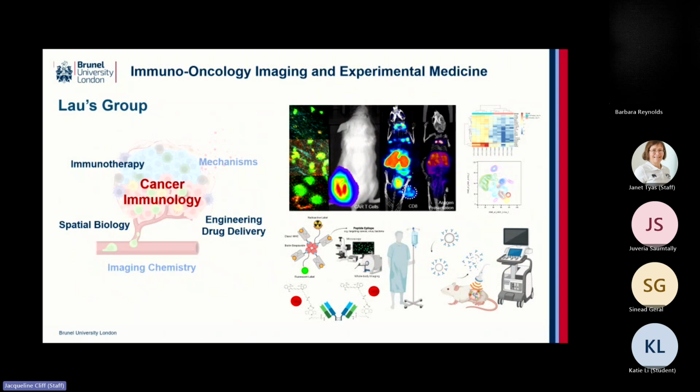And in my new group here in Brunel, I'll continue to focus on the theme of immuno-oncology and take a step further to understand cancer immunity, the mechanisms underlying it, and response to immunotherapy. Furthermore, tapping on my background in imaging science, chemistry, as well as engineering, I have been working with collaborators to design better probes to monitor how T cells infiltrate into tumors on the whole body scale, to examine what's happening between T cells and cancer cells, as well as how other microenvironmental factors interact with each other on the microscopic level, and also to find ways to package drugs so that we can improve their delivery into tumors to improve immunotherapeutic outcomes.